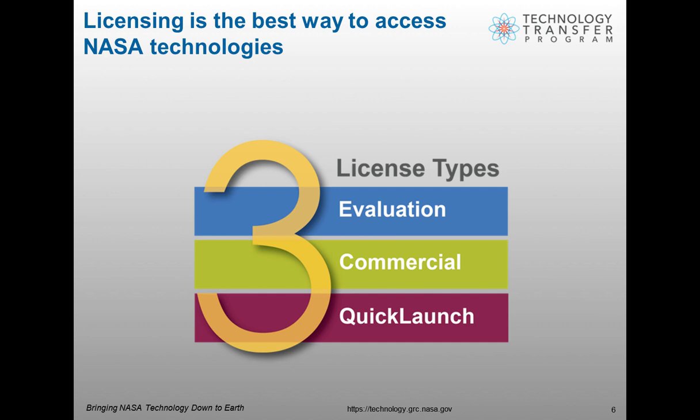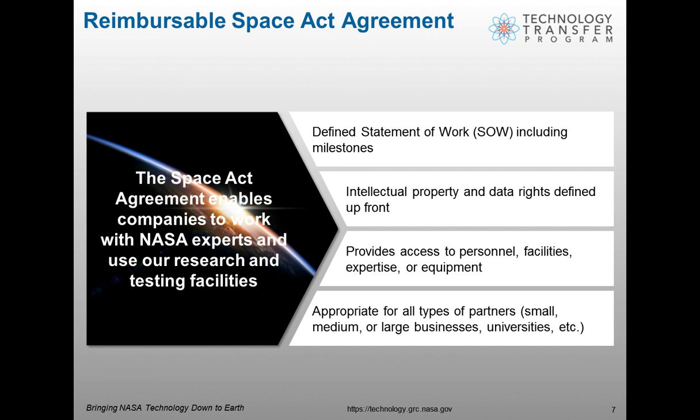A commercial license allows a licensee to make and sell products. These licenses are individually negotiated and can be structured in any number of ways. Quick launch licenses are just that, quick. NASA is pleased to offer a specially selected portfolio of technologies available for commercial, non-exclusive licensing. These quick launch licenses have a set initial fee, annual royalty, and standard terms. With quick launch licensing, NASA can quickly turn your license application into a license agreement and transfer our technologies to you.